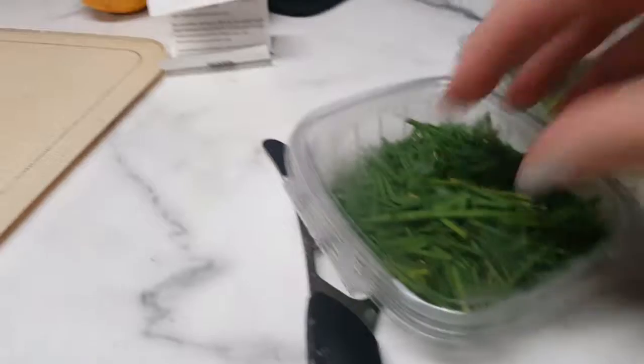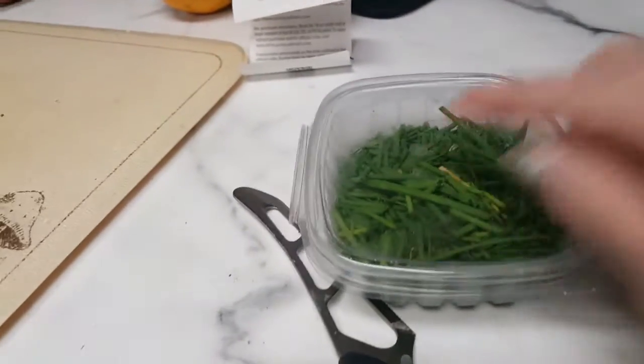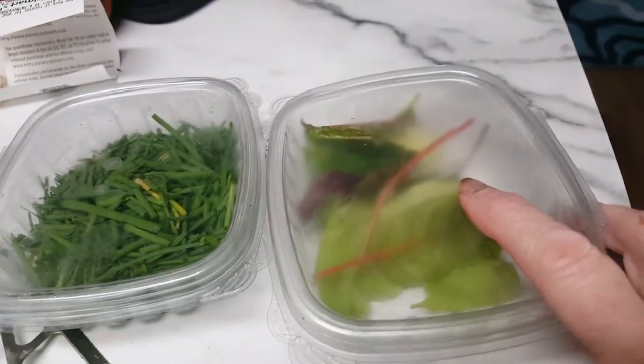I did go out this morning and gathered a few little bitsy things out of my garden. I picked a whole bunch of chives and then put them in a container, and this is some Swiss chard. So I'm going to put this in the fridge, and it will be ready for when I want it.